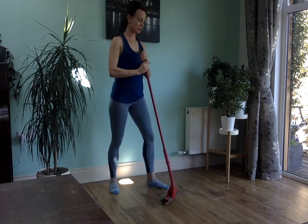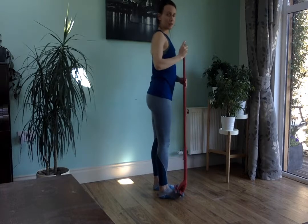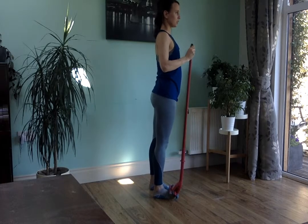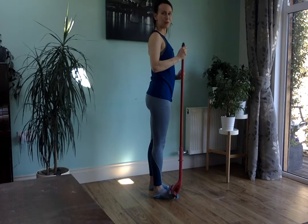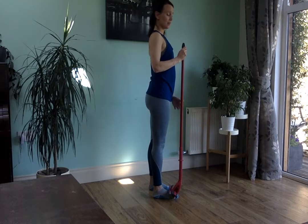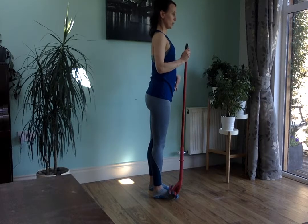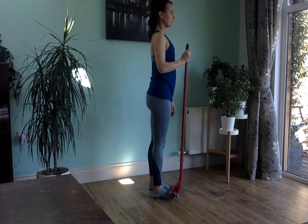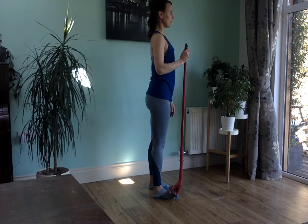So now we're going to come into a single leg deadlift. If you have a stick, then you can put it on your foot, holding it in the same hand as your stick, so right hand and on the right foot. If you don't have a stick or anything like that, that's okay, you can do it without. It just helps you kind of be aware of where your hand and foot are and how they're moving together.